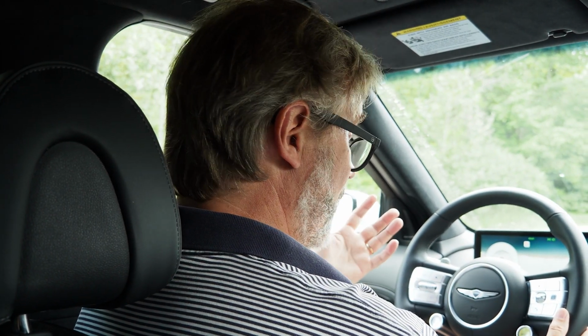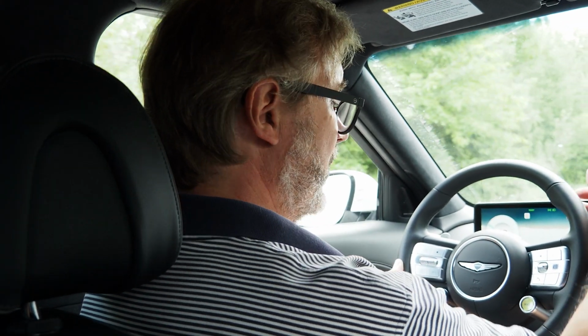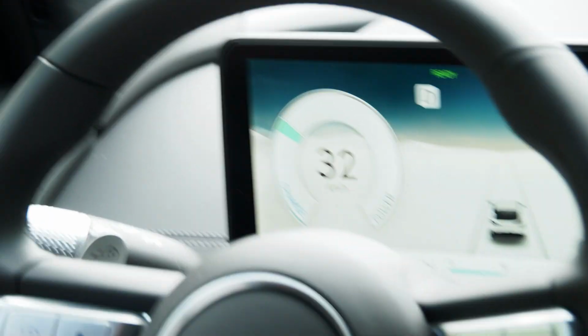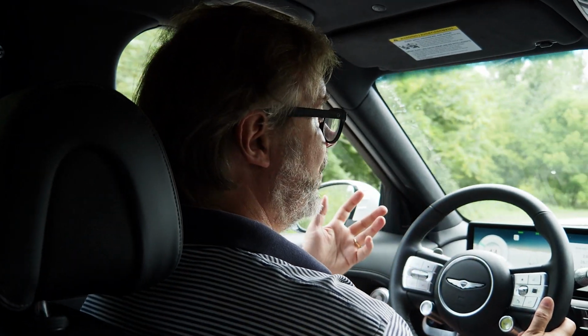If you don't like that mode, my son, who is behind the camera, hates the one pedal driving. He keeps it in regular, which you can change back using the right pedal, and then the car behaves like any normal automatic car, which means it'll creep forward, and then you still have to use your brake pedal to fully stop. So there's something for everyone.